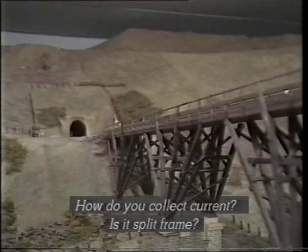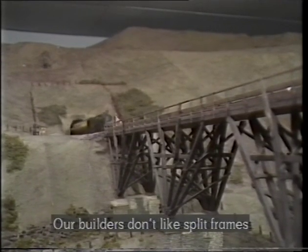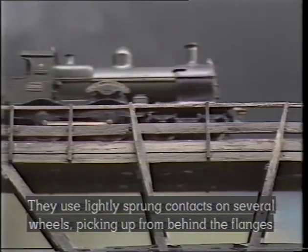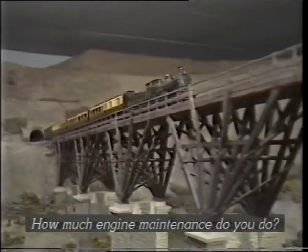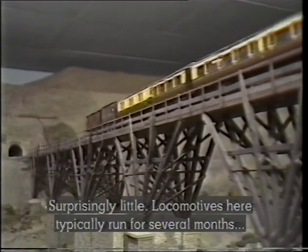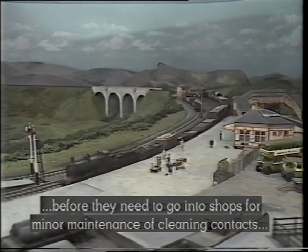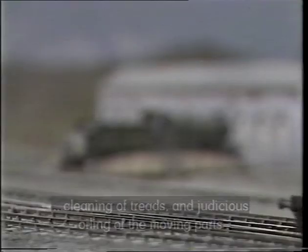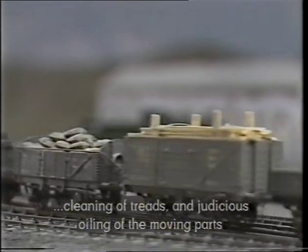Well, how do you collect current? Is it a split frame job? No, our loco builders don't believe in split frames. They stick with lightly sprung contacts on as many wheels as they can, picking up from the rear of the flanges. How much engine maintenance do you have to do? Surprisingly little. Locomotives here typically run for several months before they need going into the shops for minor maintenance of cleaning contacts, a little bit of cleaning of treads, and probably very, very judicious oiling of the moving parts.